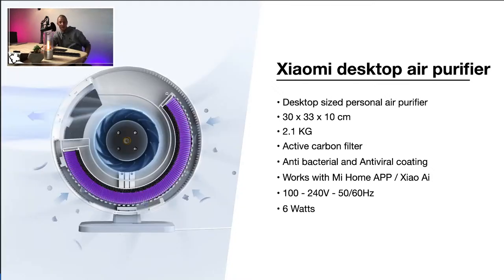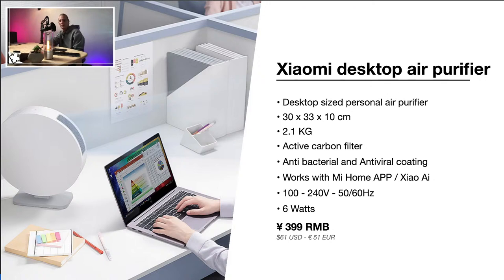It should be very silent and not use a lot of power. It's only 6 watts. So that is pretty good, actually. And it came out for 399 RMB, which is around $61 or 51 euros. And I already found them on AliExpress. I'll put down some links later. I think I saw them for around 80 bucks. So there's definitely a markup there. But if you really want this, then I'll show you where to look at it.